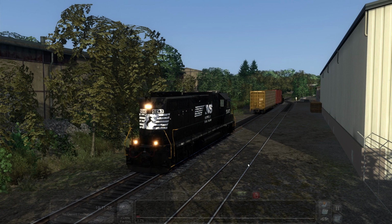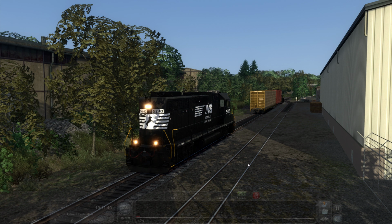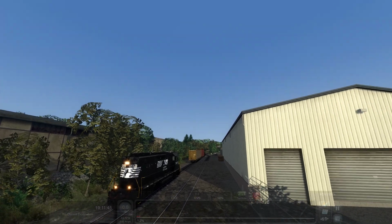There are several industries on this line. We're at the last one, sitting here right now, and it's a lumber company. I believe it's called Dykes Lumber. And they get 1 boxcar and 1 center beam per week, so that's what we already got loaded up here. We'll go ahead and take a look at the end of the route.